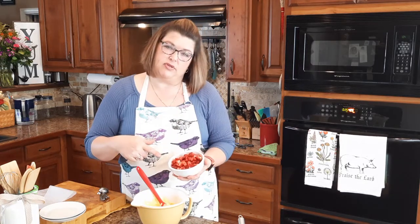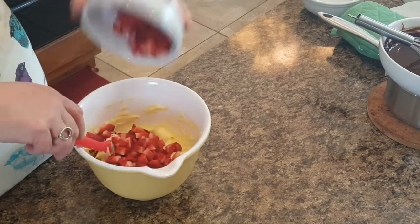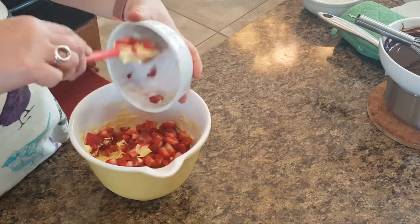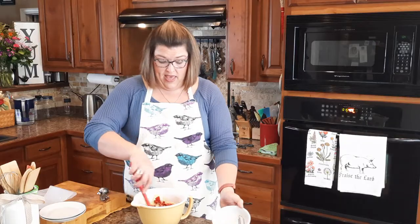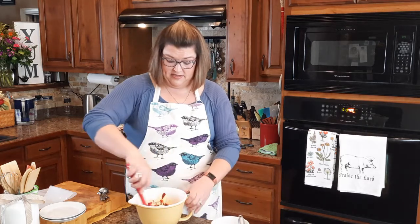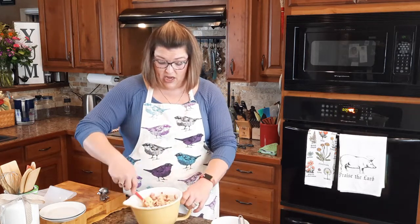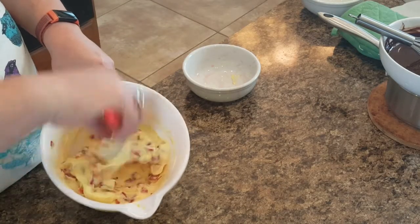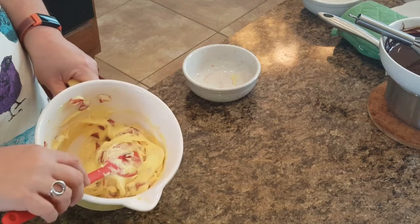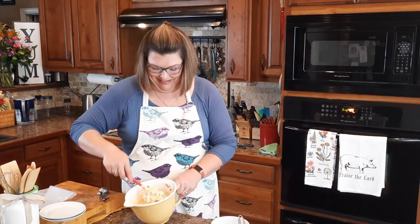But I didn't want to just stop there. I chopped up a big box of strawberries. I'm putting these strawberries into my custard or my cream. I'm going to fold it in a few times. And this is what I'm going to put inside my stinking cream puff, y'all. Look at that. It's good. It's going to be good.